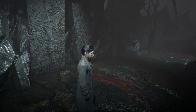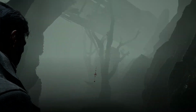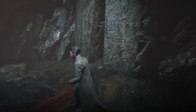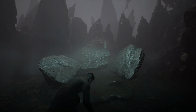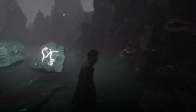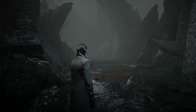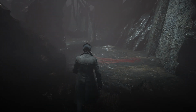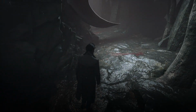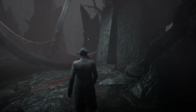What do we have to do? Whoop. Don't tell me we have to have... no? Nothing on the floor. I have a bad feeling. John! Yep. Now it is glowing, but why? We gotta find the symbols and get killed by the pendulum. So now we have to be super careful. I think that one up ahead is good. DNA strand.